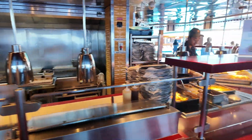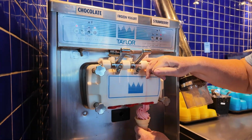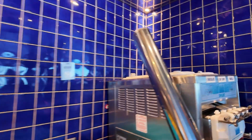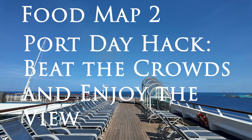As the afternoon rolls around, stop by Java Blue Cafe for a specialty coffee to recharge, or grab a soft serve from Swirls. Then for dinner, it's time to dress up for your main dining room experience. And finally, for that late-night craving, hit up the late-night snacks at the buffet for a perfect end to the day.